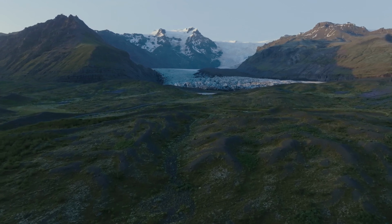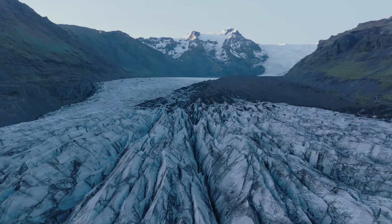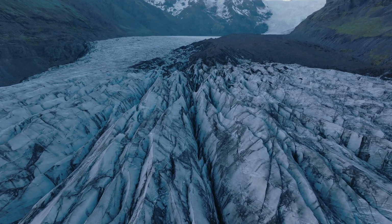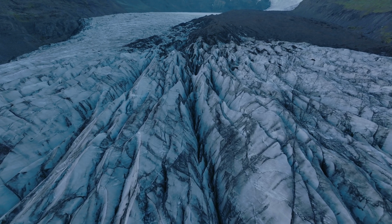Welcome to our journey through the magnificent glaciers of Iceland. Today, we'll explore their history, the different types of glaciers, and their profound impact on the landscape.